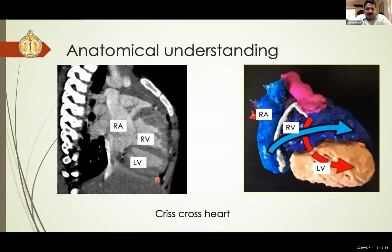Coming to clinical applications, there are various clinical applications, as already mentioned by Mr. Dilip. You can appreciate the CT shown on the left-hand side, and then the 3D printed model based on that on the right. You can really appreciate how we can get the real feel of the anatomy, understand it, and plan the surgeries.